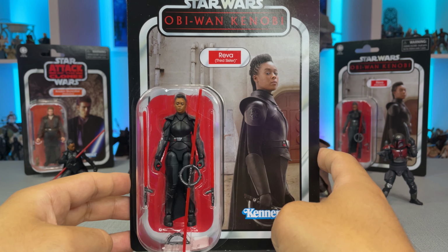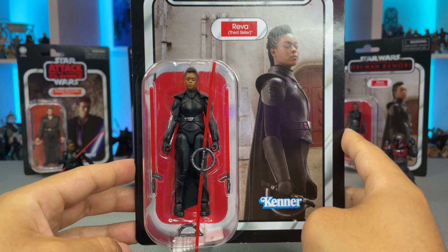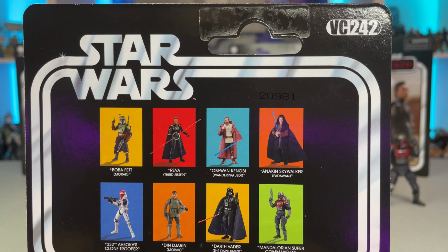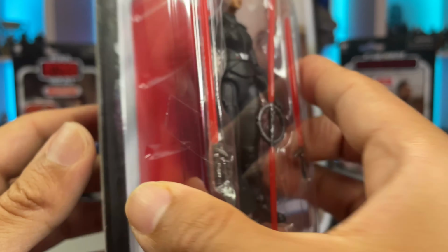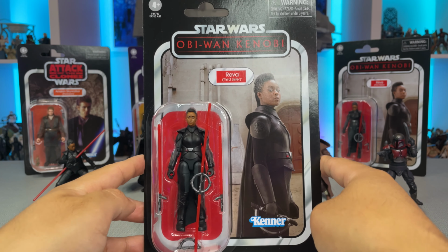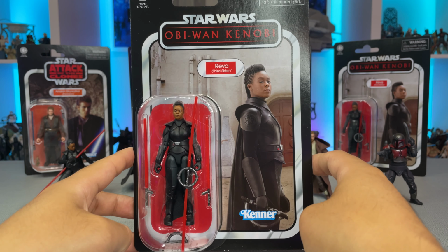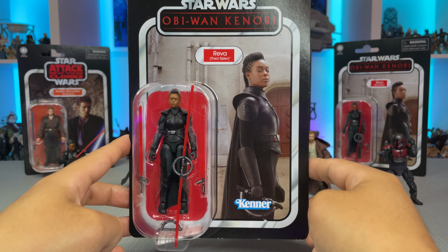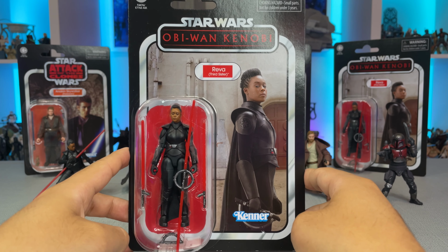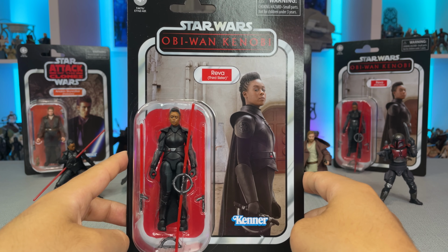Got a nice red name pill color. Figure looks pretty good on there. Lots of accessories, really like that. And on the back, she is VC 242 in the line. So all in all, a great figure and card. It's really nice to finally get some Inquisitors into the Vintage Collection. Reva is a great first start to that. We're going to need the Grand Inquisitor, of course, and hopefully we can see more of those characters from Rebels, and hopefully see more Inquisitors in the line.